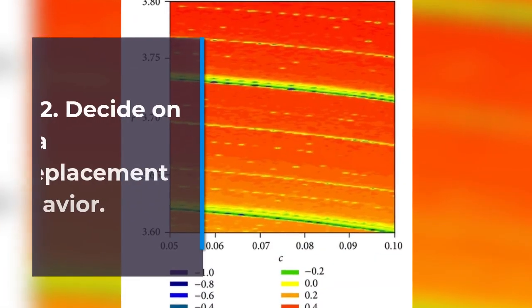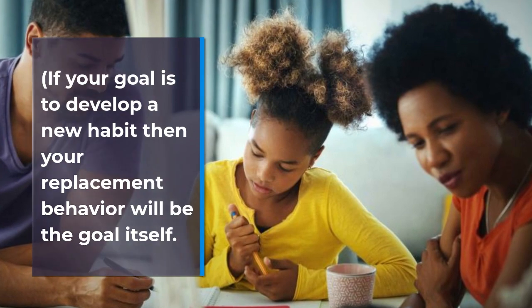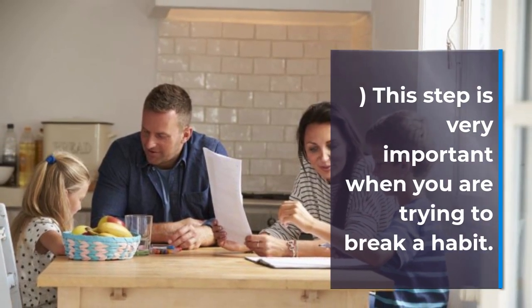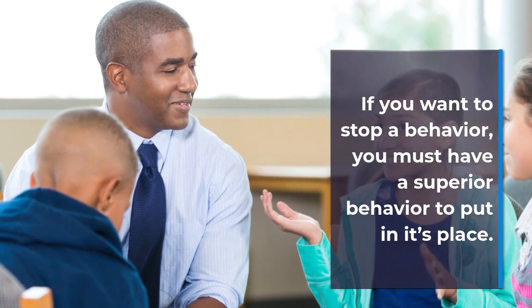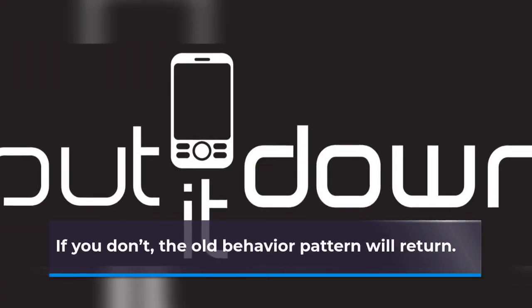2. Decide on a replacement behavior. If your goal is to develop a new habit, then your replacement behavior will be the goal itself. This step is very important when you are trying to break a habit. If you want to stop a behavior, you must have a superior behavior to put in its place. If you don't, the old behavior pattern will return.